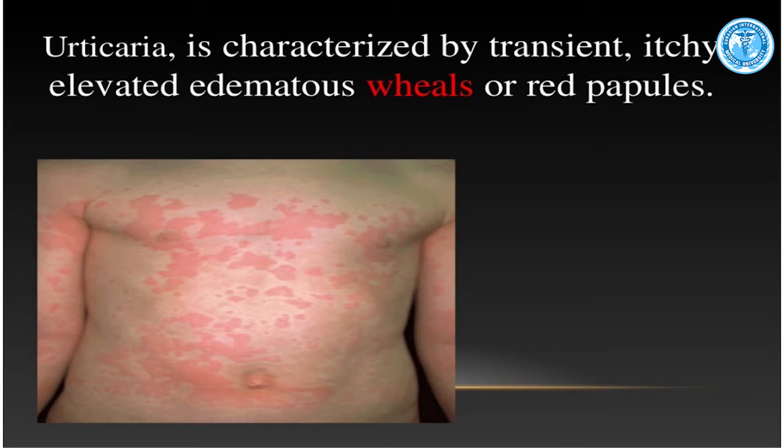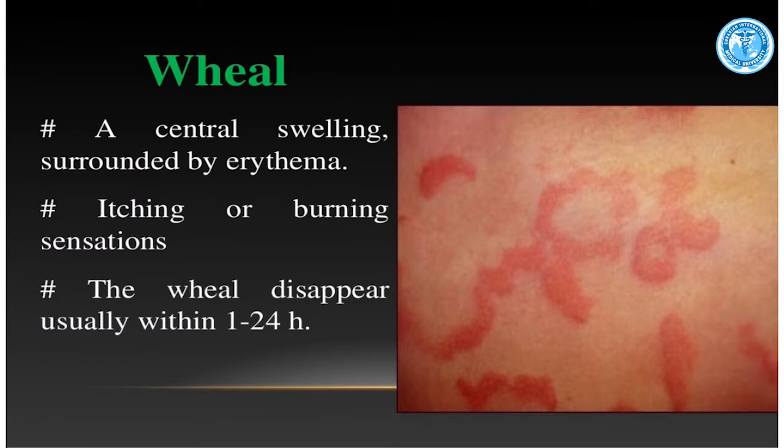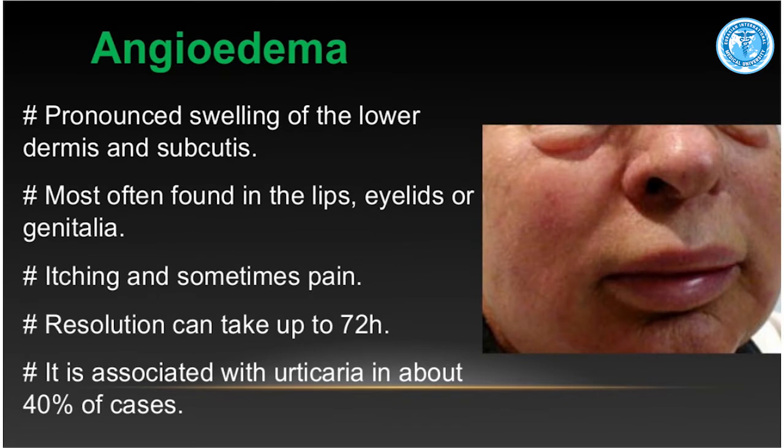Urticaria is characterized by transient itchy, elevated, edematous wheals, or red papules. A wheal is a central swelling surrounded by erythema, with itching or burning sensations. They will usually disappear within 1 to 24 hours. Angioedema is pronounced swelling of the lower dermis and subcutis, most often found in the lips, eyelids, or genitalia, with itching and sometimes pain. Resolution can take up to 72 hours. It is associated with urticaria in about 40% of cases.